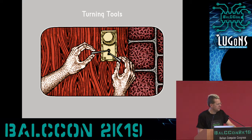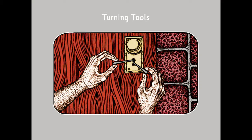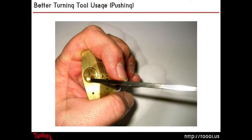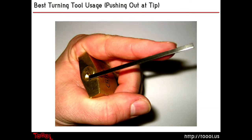The tension tool, sometimes these guys call it the turning tool. It's just basically an L-shaped piece of metal. And usually you won't want to pull on the tension tool by using your thumb. Instead, push it with your finger from the other side. It's a better technique. And the further out you can push it, the more leverage you have, and that gives you more control. You don't necessarily want to push that cylinder around really, really hard, but you just want to be able to apply more or less force, and that's easier with more leverage.